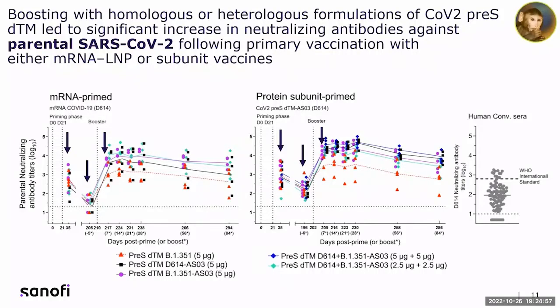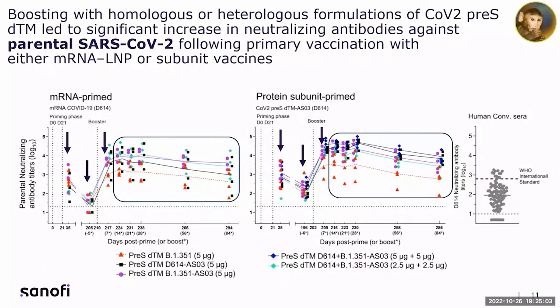And then it reached plateau between day 14 and 28, and then we observed some decline over the period of 3 months. So the mean titer post-prime and even more so post-boost were higher than the titers seen in human convalescent sera. It's a graph on the right.